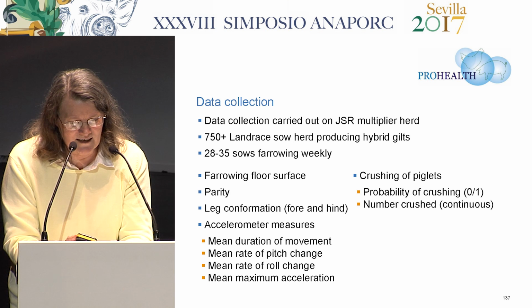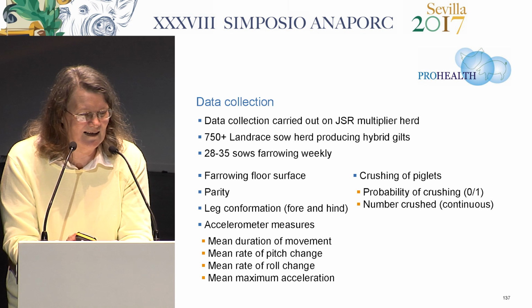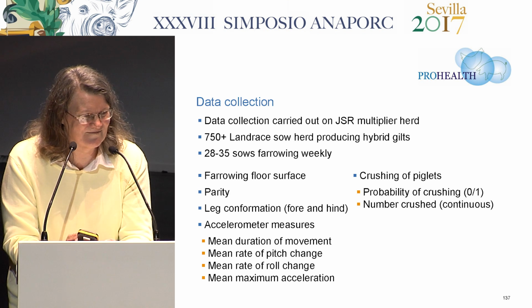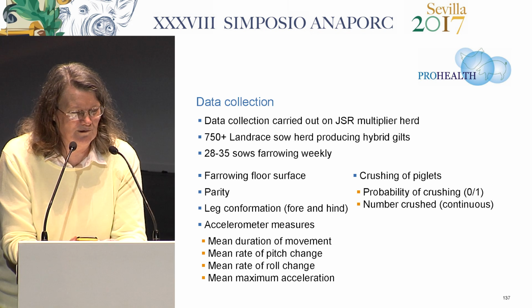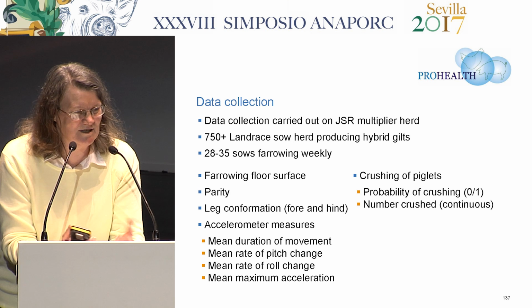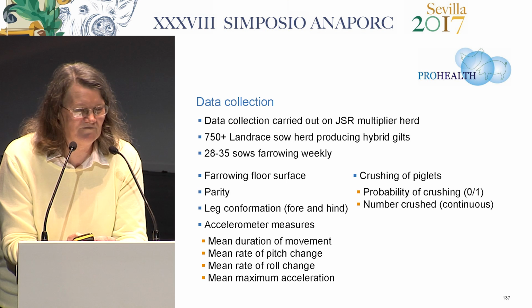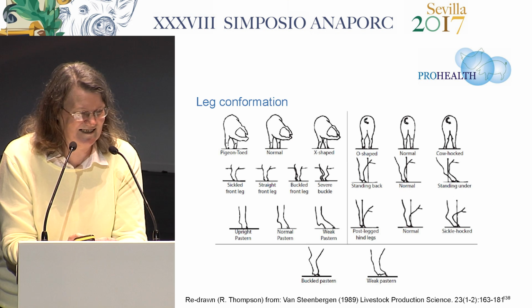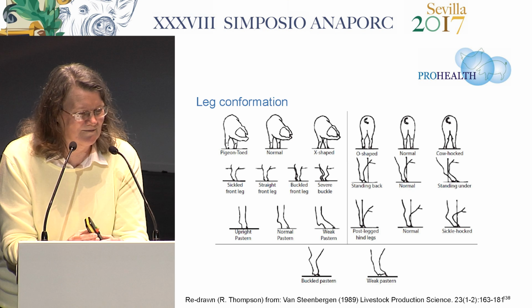Now, if you have very good eyesight, you can just see on the back, above the tail on those sows, a little square of material. What's that? We wanted to find a way of trying to characterize how sows change posture. Obviously, we could sit in front of a video camera for several months for each sow and do it the hard way. But actually, we quite like technology. So what was under that little square was an accelerometer. It's about the size of a matchbox.